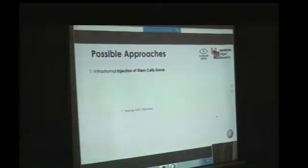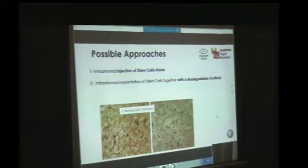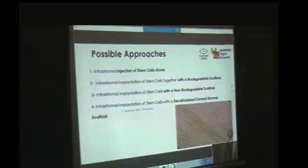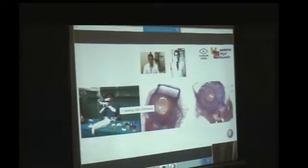So we have three possible approaches. First, to inject the stem cells alone inside the cornea, or to create an intrastromal implantation of the stem cells together with a biodegradable scaffold, or to use other types of scaffolds that were artificial and non-biodegradable. Intrastromal implantation finally was tried with a corneal stroma tissue with no cells. That means human tissue, but deprived of cells, which is not considered to be a graft. It's just a corneal tissue with no biological activity. These experiments were performed in the albino rabbit model and were performed directly by me, by Dr. Arnalich and Dr. Ariel del Barrio, and were performed experimentally in their PhD studies.